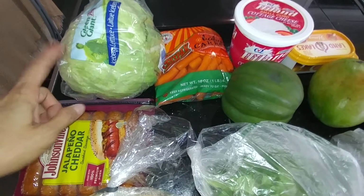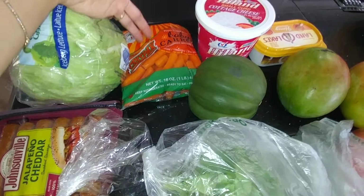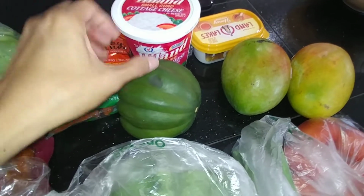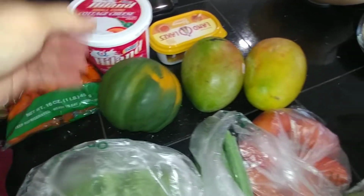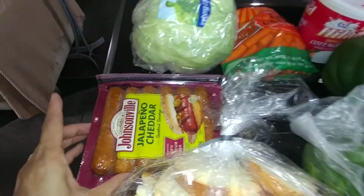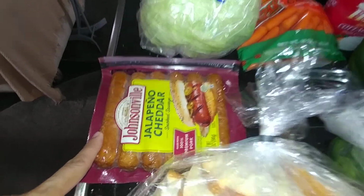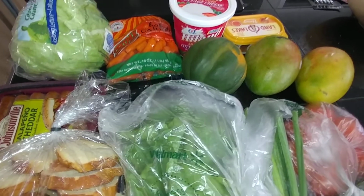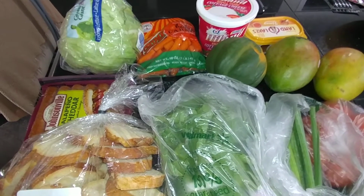So we have first lettuce and carrots and the cheese spread, kalabasa, and dalawang mangga, mga kamatis, dahon ng sibuyas, cilantro, and then spinach, toasted bread, and the spicy jalapeno sausage. So, sa mga makikita nyo, ano kayang pwede natin gawin for breakfast?